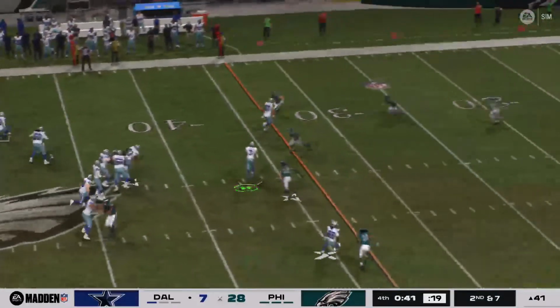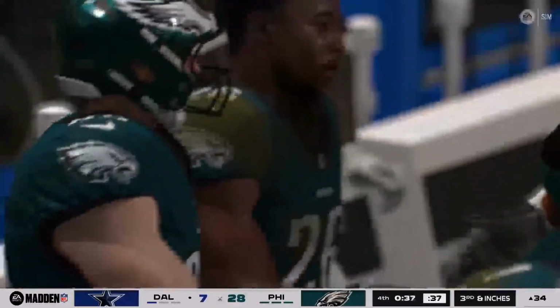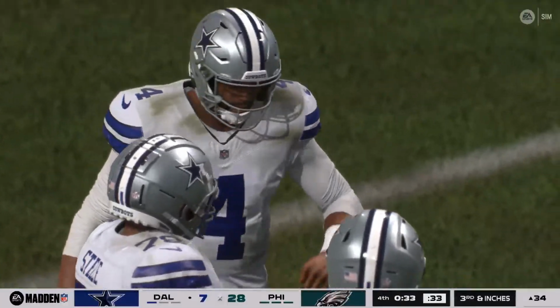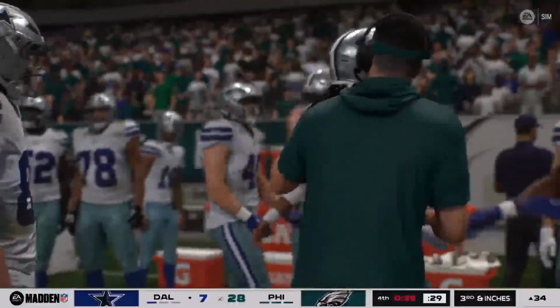From the 41. It's Pickens on a slant. And he's going to be right up against that line that they needed. Make it 3rd and maybe a yard at most from the 34. Brings up 3rd and inches.